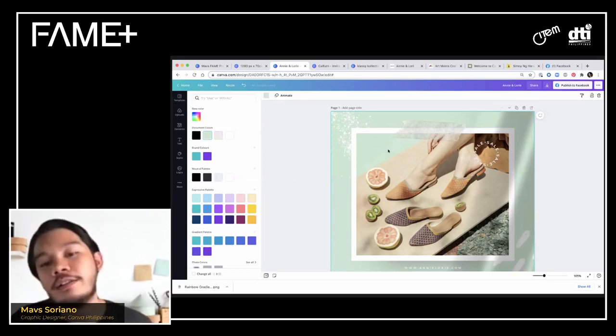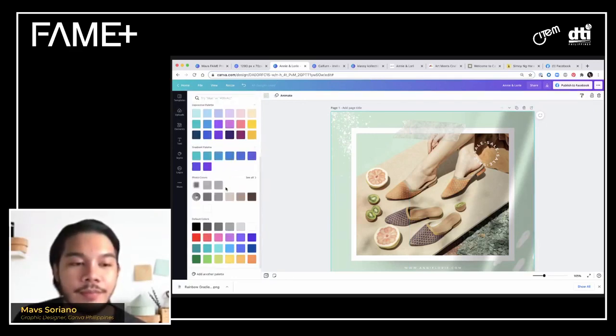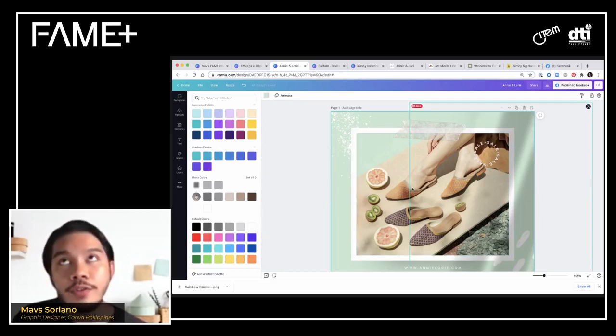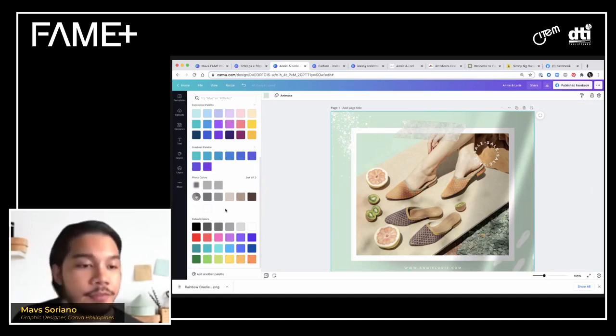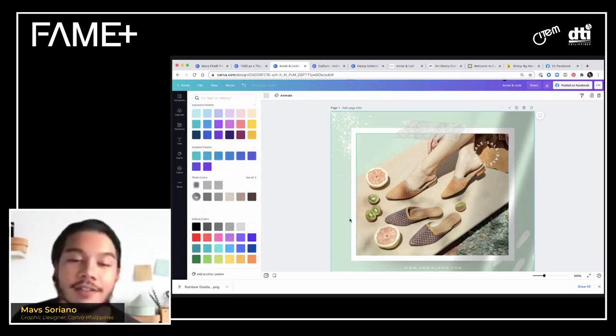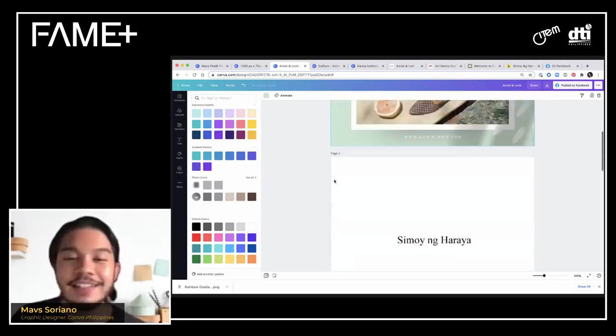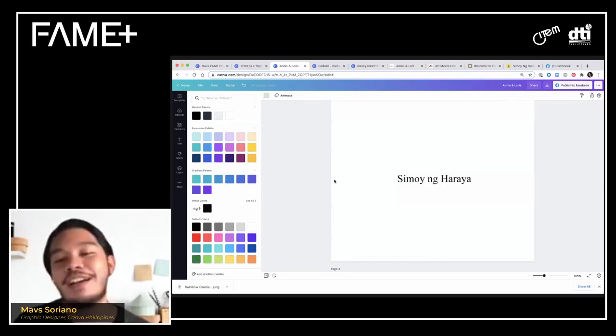You can actually choose the colors you can put behind, because a while ago, sometimes Canva shows what kind of colors the picture has and places it here. Right now it's not yet here because I think it takes some time to load. And when you refresh it, minsan nandyan na. But just for demo purposes, let's just go with this. The time constraint. So next I have Simoy ng Haraya.